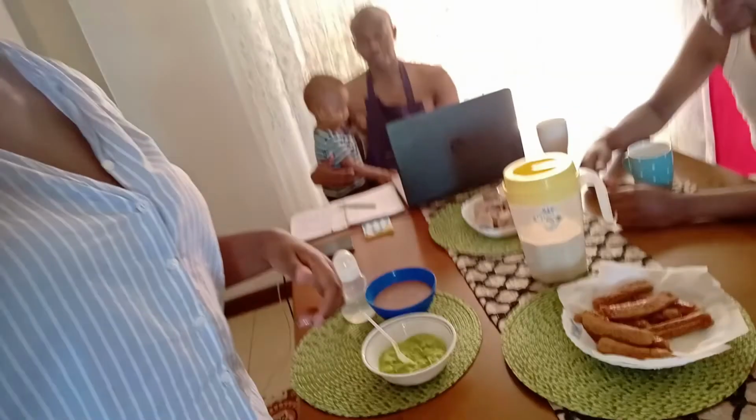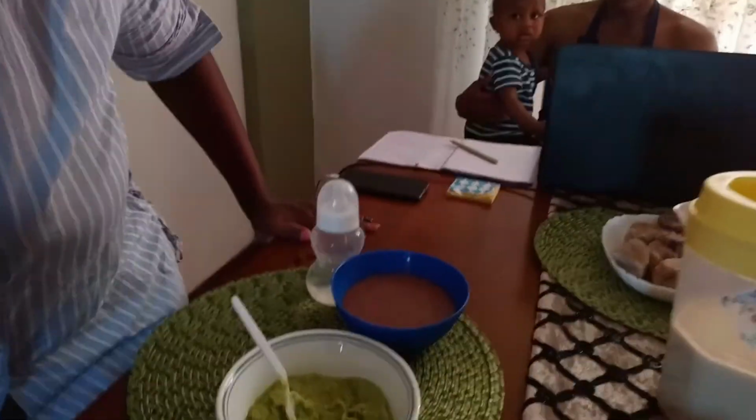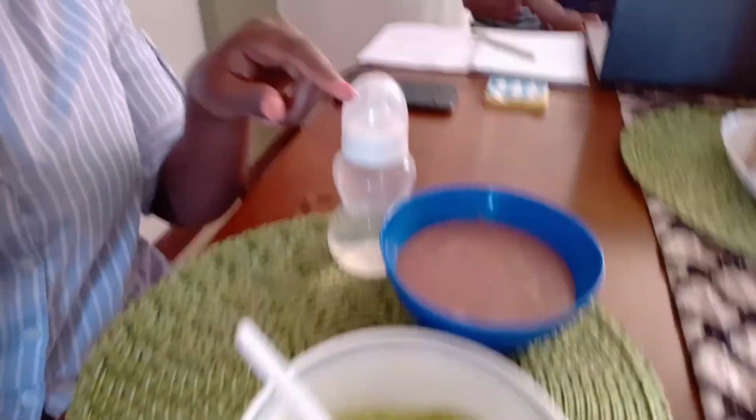Let me show you. We are having doma, sausages and tea. And here is Jamba's breakfast. Avocado and doma and porridge and some water.